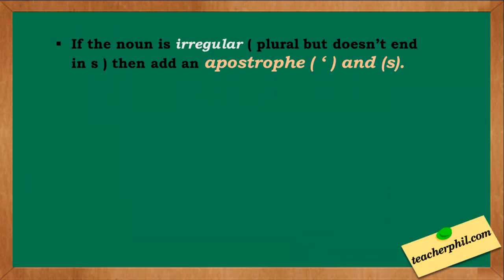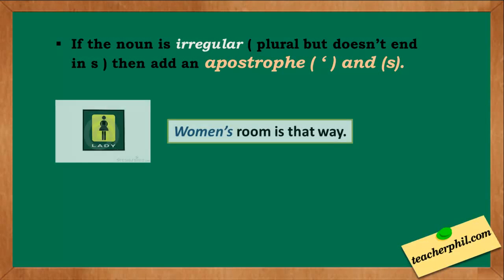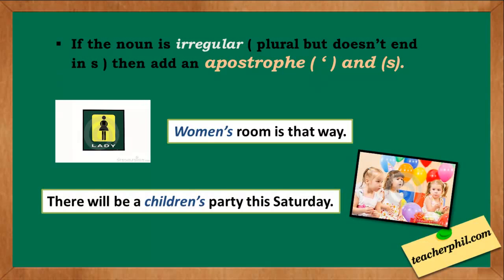The second one, if the noun is irregular or plural but doesn't end in S, then add an apostrophe and S. Examples: the women's room is that way. There will be a children's party this Saturday. Women and children are irregular nouns. They don't end in S even though they're in plural forms. That's why we really need to add an apostrophe and S after them, making it women's and children's.